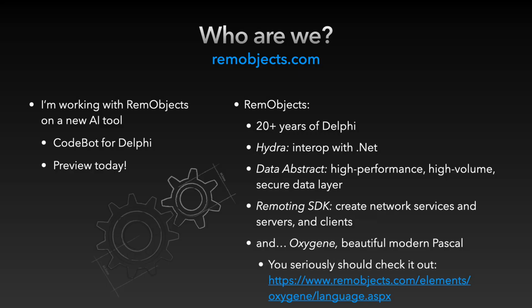RemObjects have been around for over 20 years and make some great products for Delphi and other languages. If as a Delphi programmer you need to interoperate with .NET, the easiest way to do so is via Hydra. If you need a highly performant and secure data layer, Data Abstract is the way to go. If you need network services, whether servers or clients, the remoting SDK is brilliant. And the most amazing of them all is Oxygene, which is a modern object Pascal.